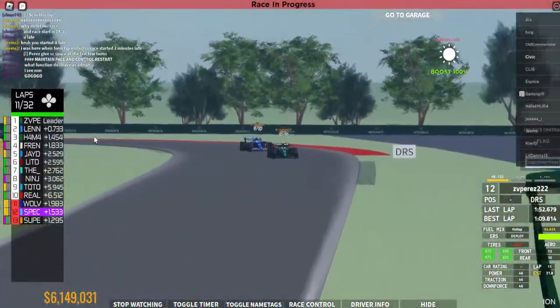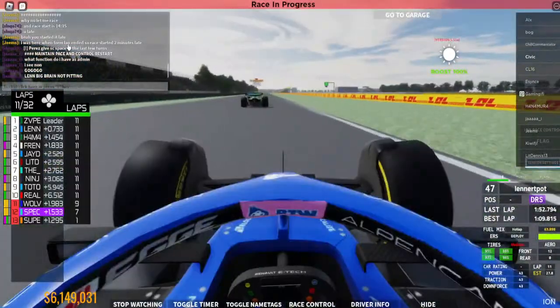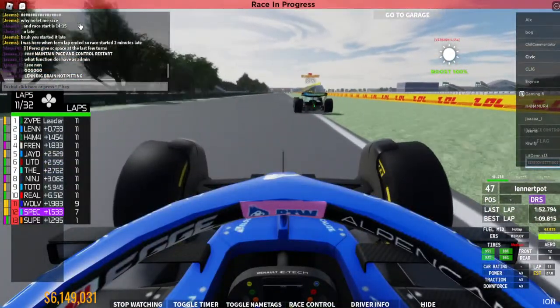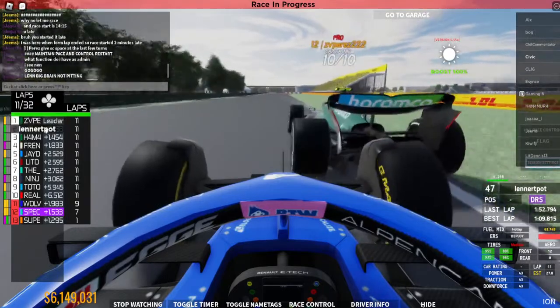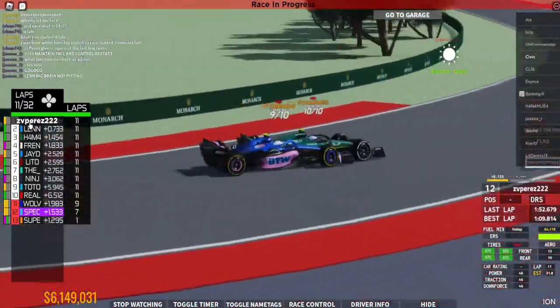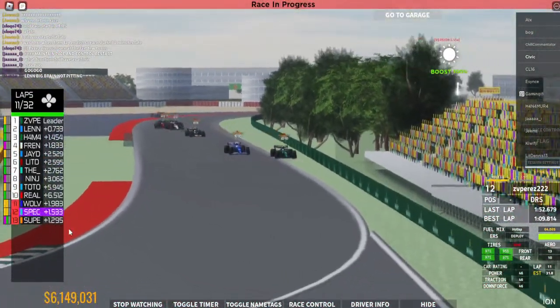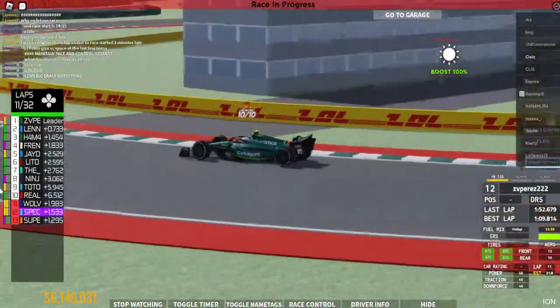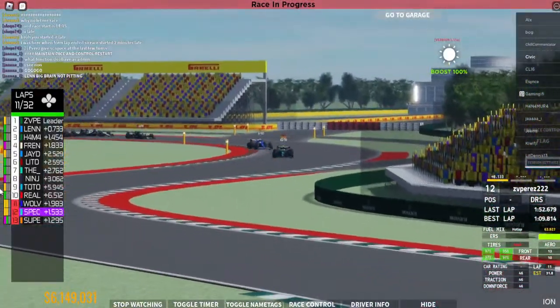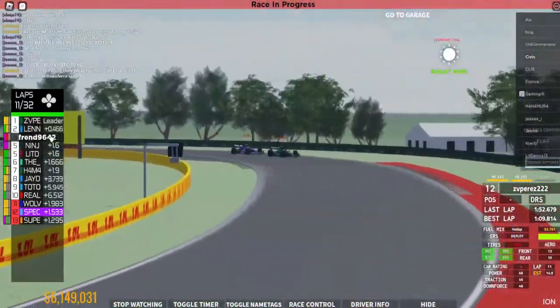What can Lennart do? He has the DRS. It looks like he's very near to the back of the Aston Martin. He's going to go wheel to wheel. Lennart into the corner. Perez looks like he's kept the position. Can Lennart do the cutback? No, he can't. Through the last sector now. Fred up into 3rd place at the moment.